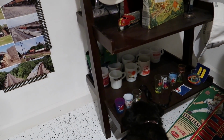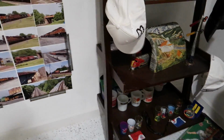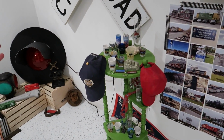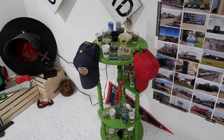And you have your little mug collection. Yeah, Ponderosa, Bonanza, McDonald's, Hardee's. Working on that. And then over here we have more shot glasses. These are from places I've traveled, all states I've traveled. Mostly without me. That was all before I was with you. My mom more so.